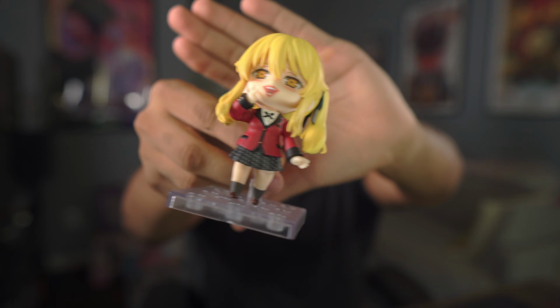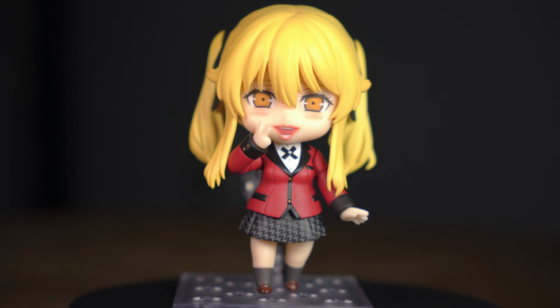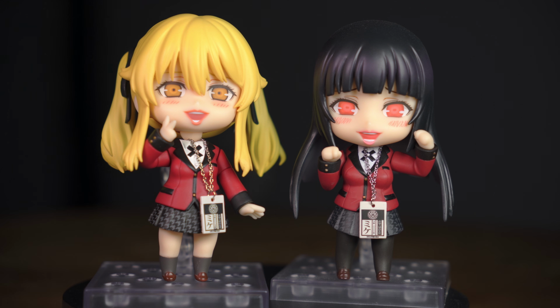Now, the next Nendo that I have here is going to be Mary Saotome from Kakegurui. And I love me some Kakegurui, very fun anime. Love me some Mary, not as much as I love Yumeko, but Mary definitely still pretty cool. I already have the Yumeko Nendo, so I wanted to get Mary to pair up with her.